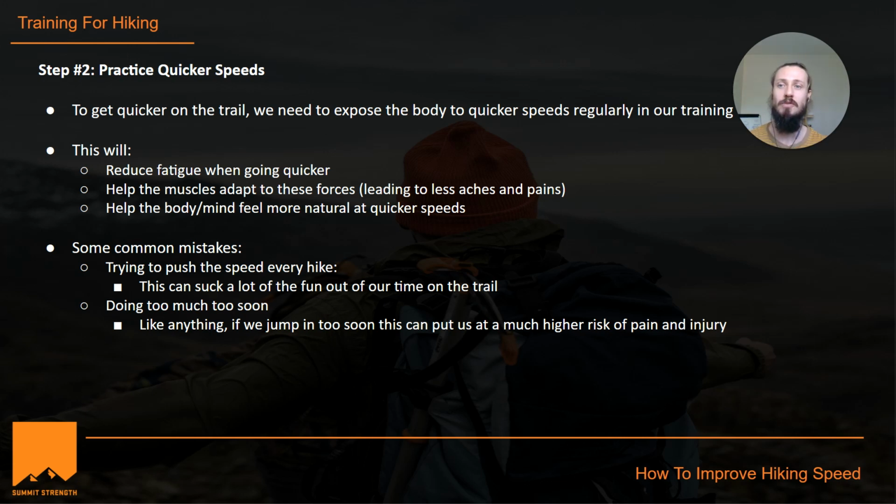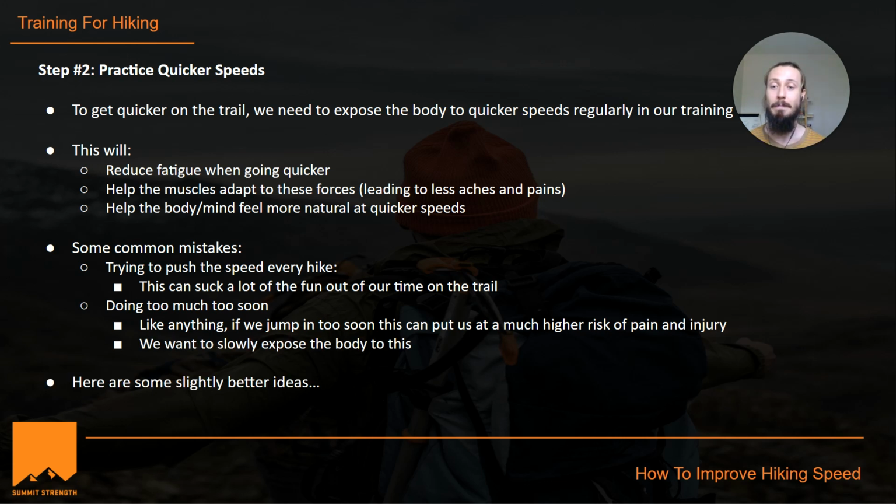So we want to be intentional around how we expose the body to these things and how we build it up as opposed to just diving in the deep end. So basically when it comes down to this, I'll talk you through a few better ideas around practicing quicker speeds and how we can be a bit more intentional, a little bit more structured around this.